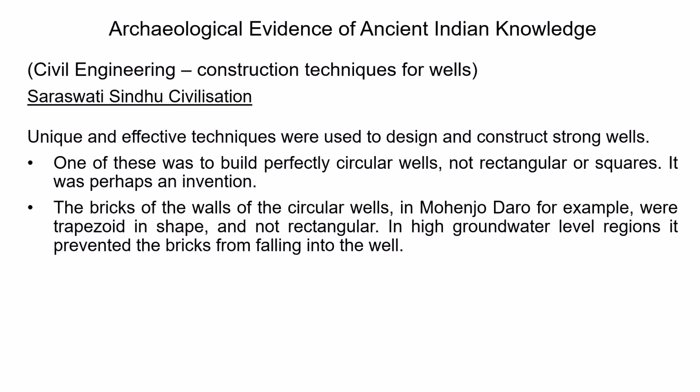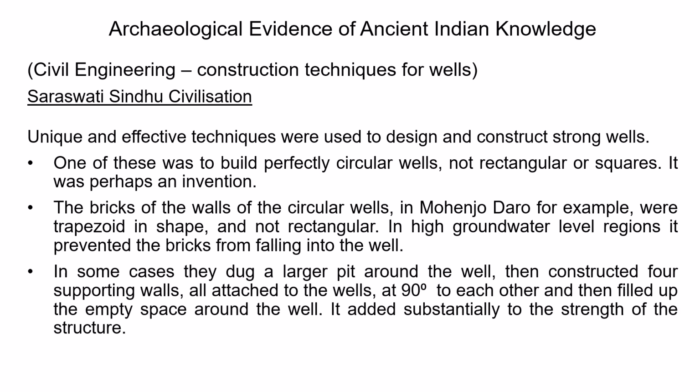The bricks of the walls of the circular wells in Mohenjo-daro, for example, were trapezoid in shape and not rectangular. In high groundwater level regions, it prevented the bricks from falling into the well. Now, a trapezoid, as all of you know, is a quadrilateral where only one set of sides are parallel to each other, one side being slightly smaller than the other side. They made their bricks in this shape, and one side was only slightly smaller than the other side. The smaller side faced the interior of the well, and the larger side faced the exterior. Because of the shape, even if the water seeped up, the shape prevented the brick from slipping in, as the larger side faced the outer area.